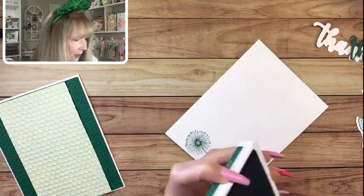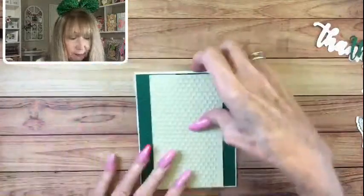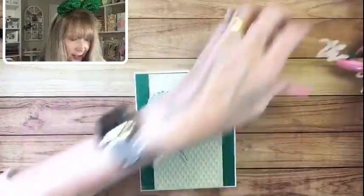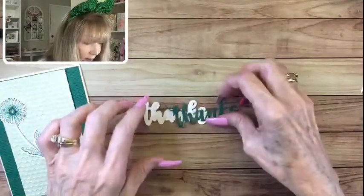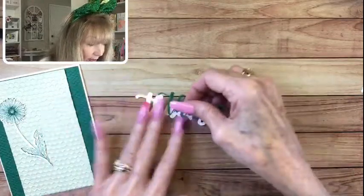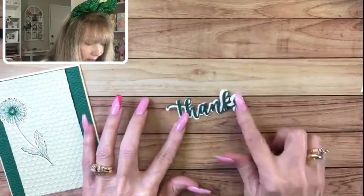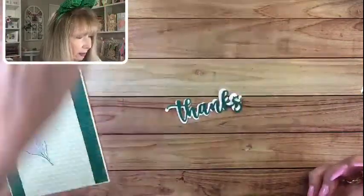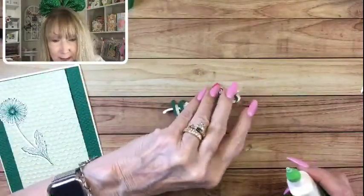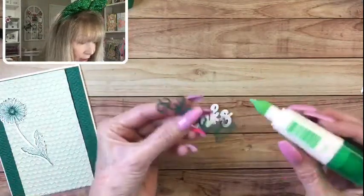Okay, so now we're ready to put the card together. I misspoke before. Okay, here we go. So we're going to put our dandelion up in here. And I think first we'll go ahead and glue our thanks together. That got curled up just a little bit. So we're going to use a few tiny bits of glue, tiny dots, to get that thanks on top of there. Again, word dies are some of my absolute favorites. I just love them. So let's scoop this up.